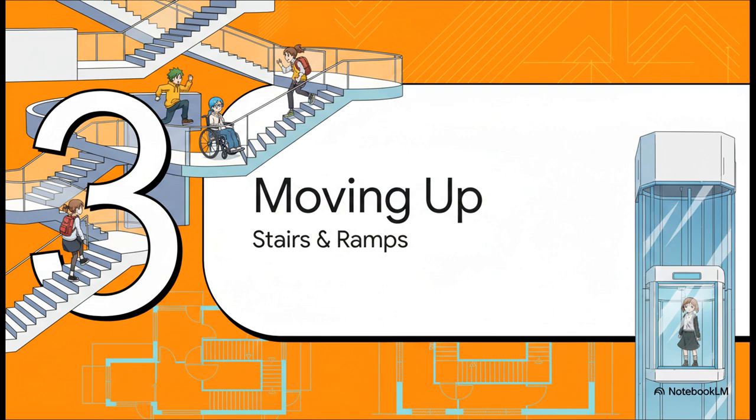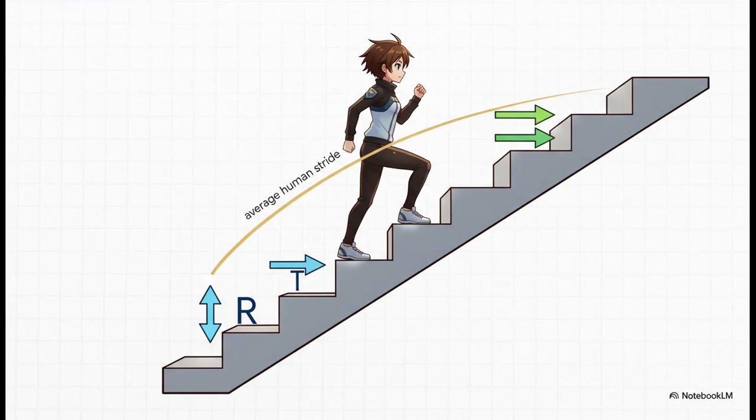Of course, circulation isn't just about walking around on a flat surface. We also have to move vertically. So let's talk about the art and the surprisingly precise science behind stairs and ramps. This is where design gets a little nerdy, and it's awesome.